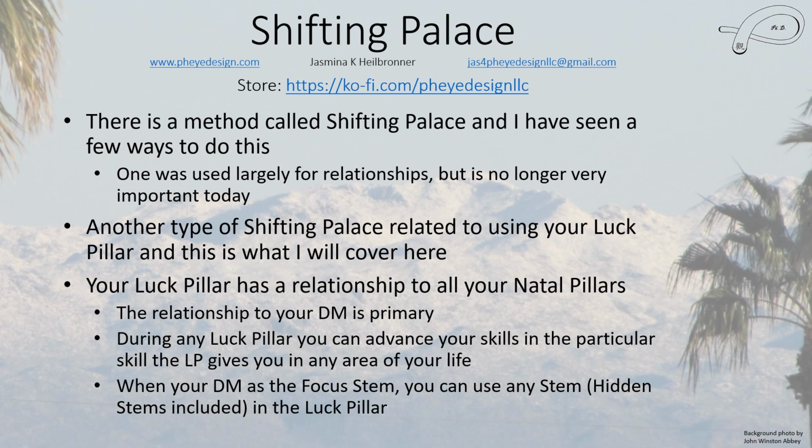Now, when your DM, your day master, is the focus stem, you can use any stem, both the heaven stem and the hidden stems, in your luck pillar, and you can tap into those energies. The heaven stem is a bit easier, but I shouldn't say easier. Other people see it a little bit more readily. Whereas if you're tapping into the hidden stem, then you have the talents, but maybe people don't notice so much. When we shift palaces to other ones, you can only tap into the heaven stem because it's just too hard to tap into the hidden stem.